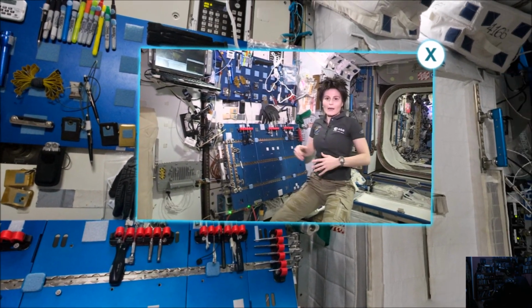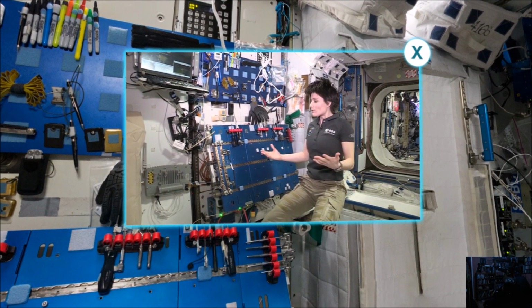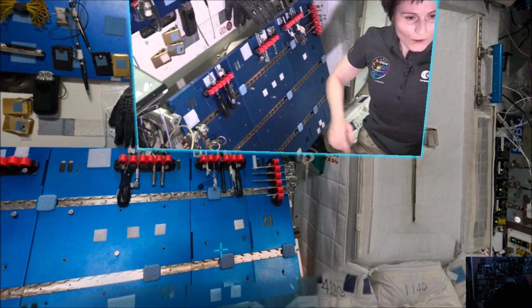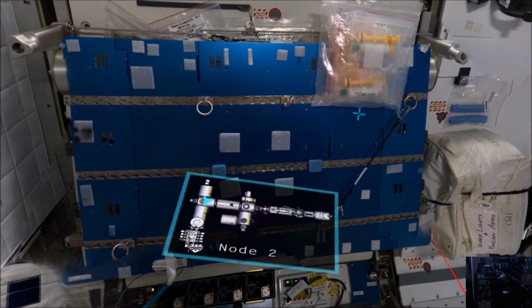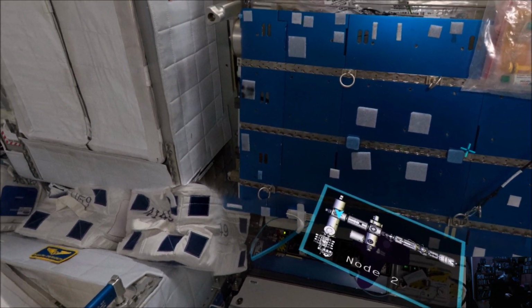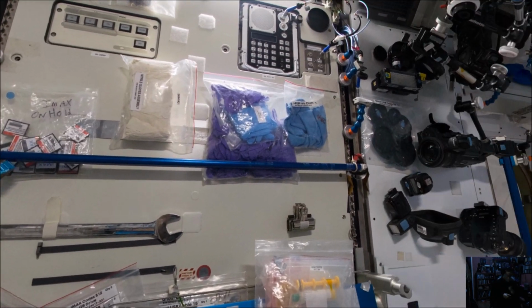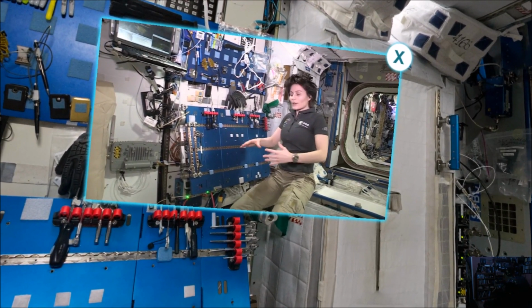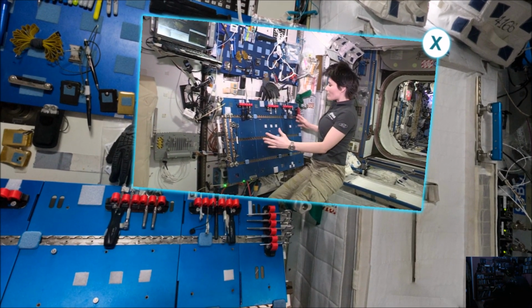This is an MWA, a maintenance work area. We have two of those. There is this one on the starboard wall of Node 2, and then there is one on the opposite wall over there. We use MWAs typically to do complex science or maintenance work where it's lengthy, it's complex. We want a nice work environment.